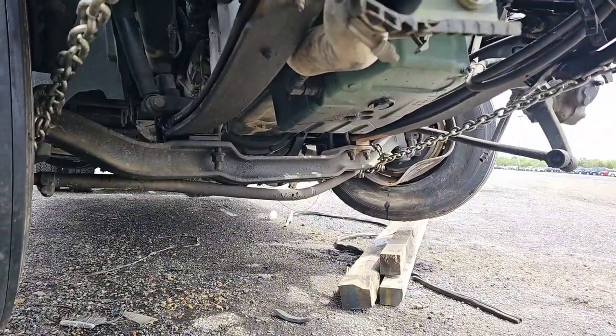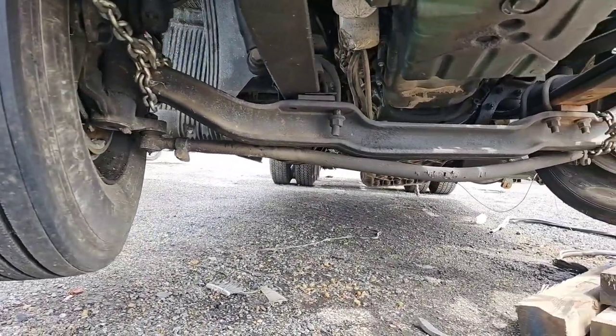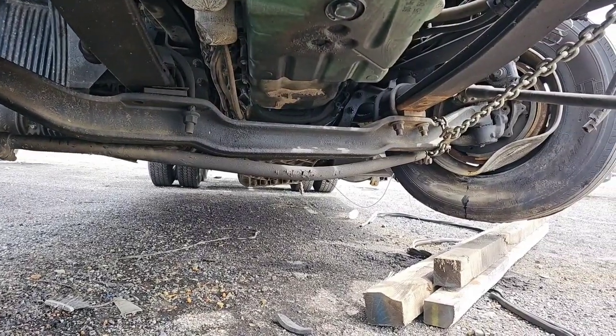Axles. I can see I put the chains on the axle right there on that side and that side right there. It's on the axle and we should be good to go.